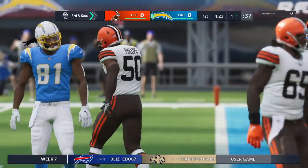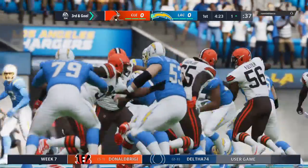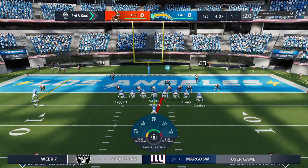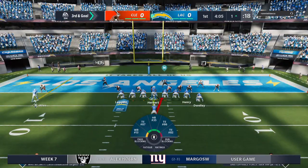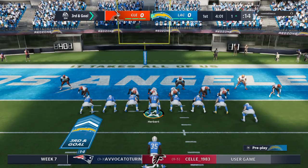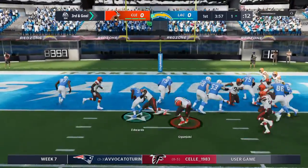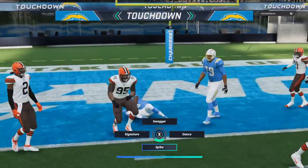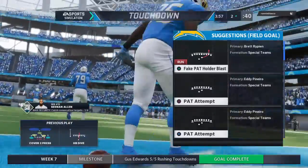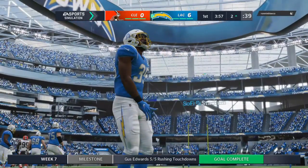Driven it down the field nicely here on the opening drive, but now it's put up or shut up. No doubt about it, because to make that type of a drive and ultimately kick a field goal would feel very disappointing. But I'm just wondering, is the head coach thinking, is this 4-down territory? Might he go for it? They'll look to run with Edwards. And he is into the end zone. Touchdown, Los Angeles. Gus Edwards, his 5th touchdown now on the year.